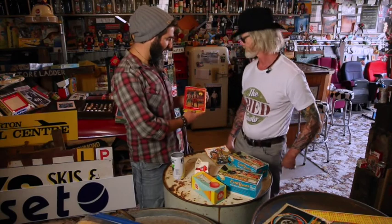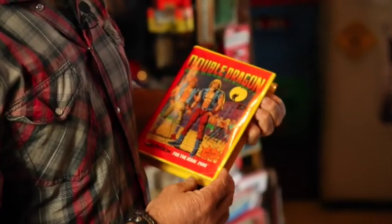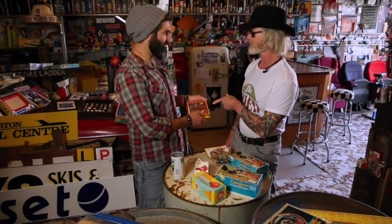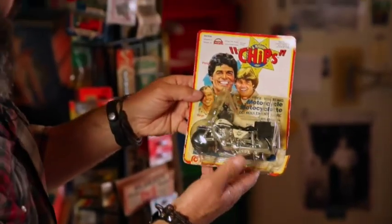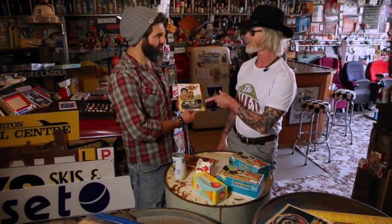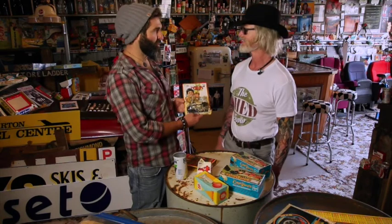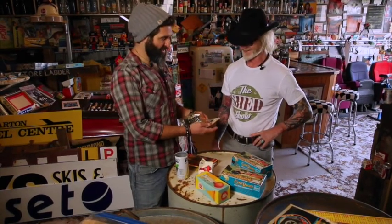An Atari 2600 Double Dragon, mate. New in the packaging. It's never been opened, mate. Where did you find that? I was given it by a very good friend. Got this one, this one's a pride piece, mate. The old Chips motorcycle, the TV show. I remember Chips. Yeah, mate. I picked this one up at a flea market in Belgium just recently. I think I paid a couple of bucks, mate. I was very happy. Still got the plug top there, mate. It's never been hung on the rack.